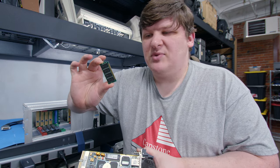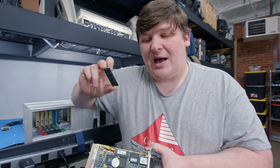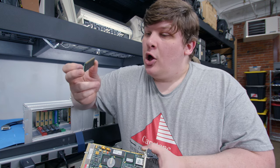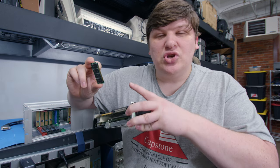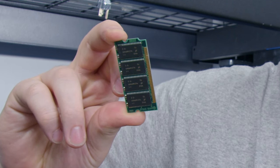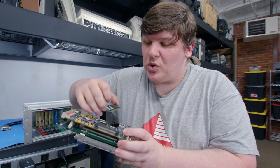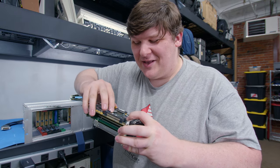72-pin SODIMMs. I have never seen these in anything else. Like, the laptops that I've gotten from this era rarely had SODIMMs. They would have weird proprietary memory modules. So this just looks super weird to my eyes. There's no notch. And look how wide the contacts are. They're enormous. And apparently, this is 64 megs of EDO RAM. There's two sticks in there to make 128. That's an absurd amount of memory for this format.